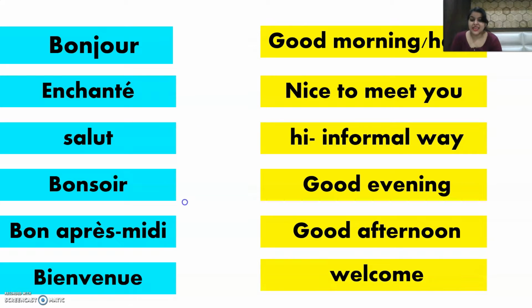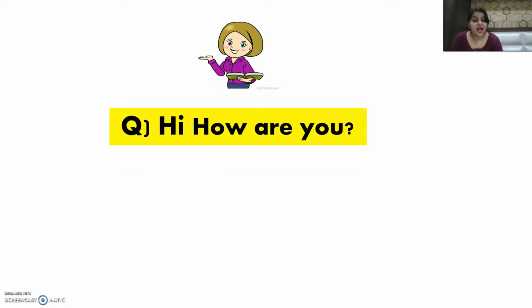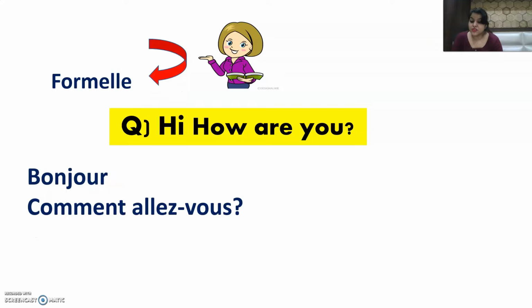Now let's read out the text that is given on the next page. But before that, let's learn how to ask how are you in French also. So if I want to say hi, how are you in a formal way, I would say it as bonjour, comment allez-vous? Here I'm joining the sound of T and A and I'm saying bonjour, comment allez-vous? That means hi, how are you?